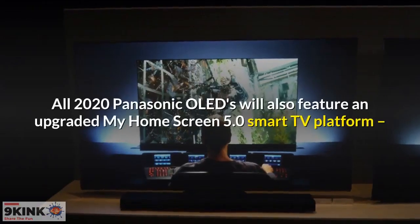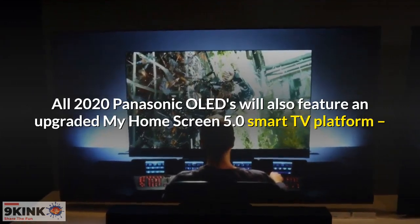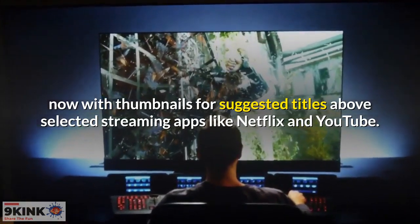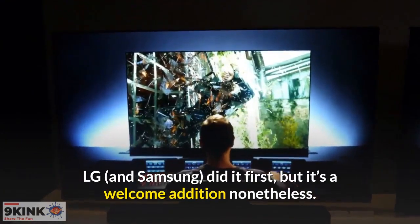All 2020 Panasonic OLEDs will also feature an upgraded My Home Screen 5.0 smart TV platform, now with thumbnails for suggested titles above selected streaming apps like Netflix and YouTube. LG and Samsung did it first, but it's a welcome addition nonetheless.